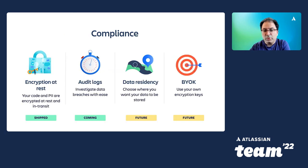On the compliance front, all code is now encrypted at rest and in transit. Next, we're launching audit logs later this quarter. In the event of a data breach, this enables admins to investigate what data was compromised. Admins can trace critical Bitbucket user activity, including who, when, and what actions were performed. IT security teams will be able to import logs into a third-party tool like Splunk or Datadog for further monitoring and analysis. Workspace admins will be able to search through events to track down changes in settings or permissions that affect compliance, including who made them and when.